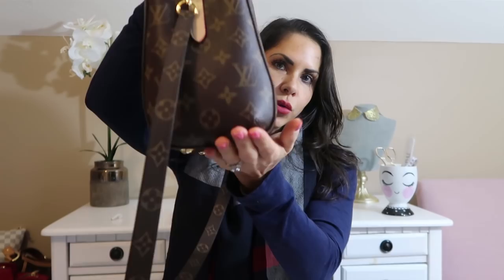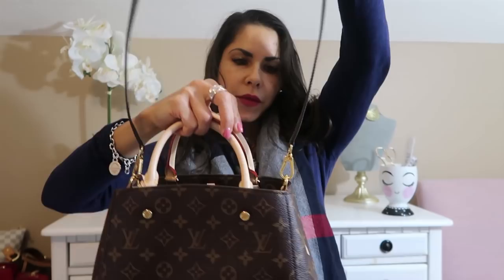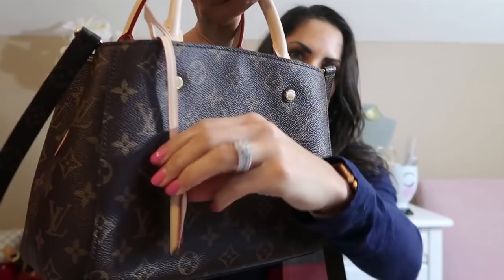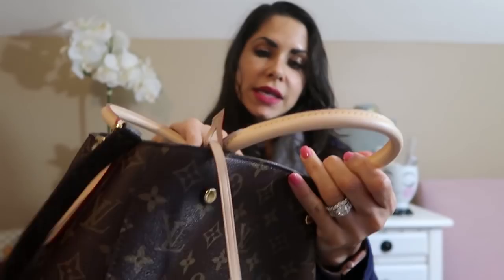We have got this removable crossbody strap. It is not adjustable, it's simply removable. We've got the 4 gold studs on either side. We've got the 4 feet at the bottom as well. Beautiful vachetta handles, and it's got the clochette which houses the keys. It's got the beautiful, I say eggplant, but it says burgundy, microfiber lining on the interior.